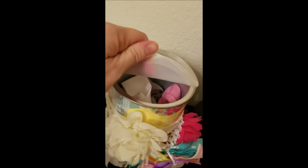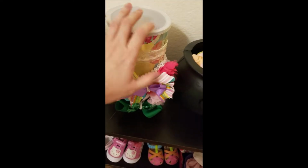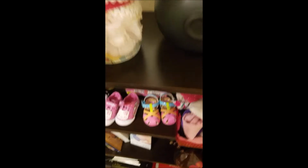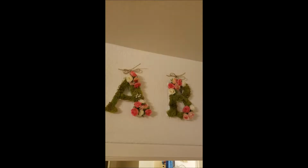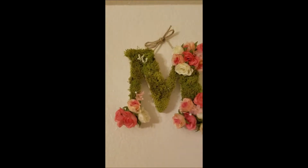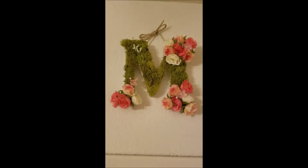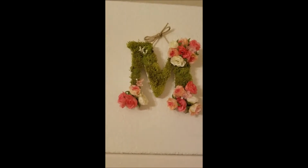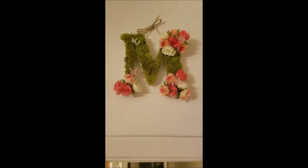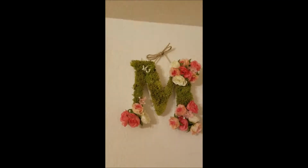So I made this. And it's a bow holder. It's an oatmeal can, or something like that. Lemonade can, I think, and I just put cardstock paper over it, and then you can also put the bows that she outgrows in there. So I thought that was super cute. That's the bow I made for her. I have a lot of bows I made for her.